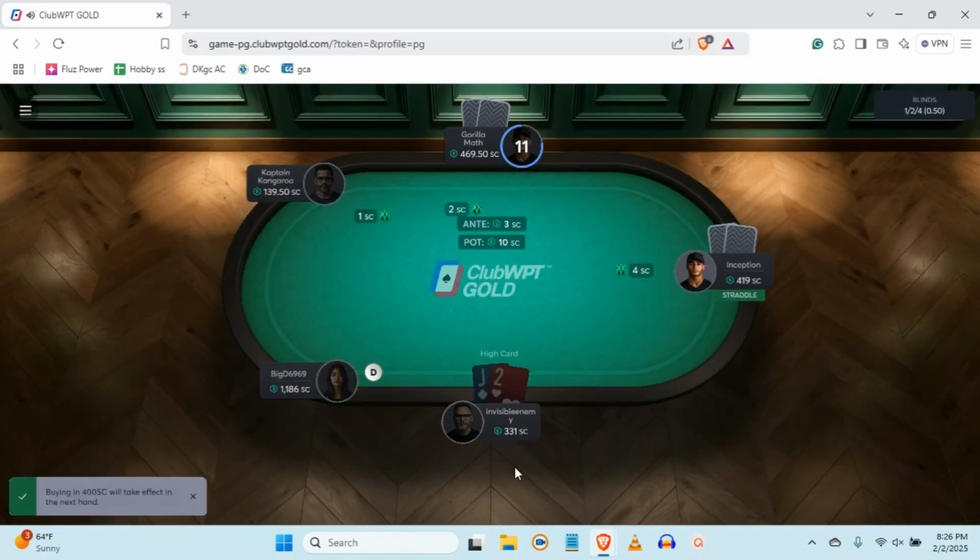So bad news for us. We're going to go to buy in and top off our stack. This doesn't have an auto top off feature.